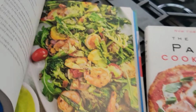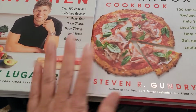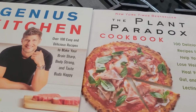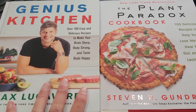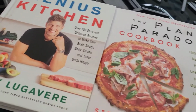So I really, really liked the podcast, and I got this book to get some great ideas on how to make very healthy meals, but make them taste yummy. And I think between these two, there's a lot of really good ideas. And I think I'll get probably more books. I really follow the podcast and get lots of ideas watching it. And I can get more into these books.